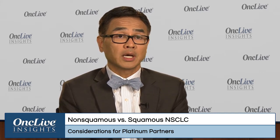Now, in stage 4 non-small cell lung cancer, a platinum-based doublet is standard of care. The partner to the platinum is often dictated by other considerations. For example, in patients with adenocarcinoma, aka the non-squamous population, the more commonly used agent as a partner to the platinum analog would be pemetrexed.